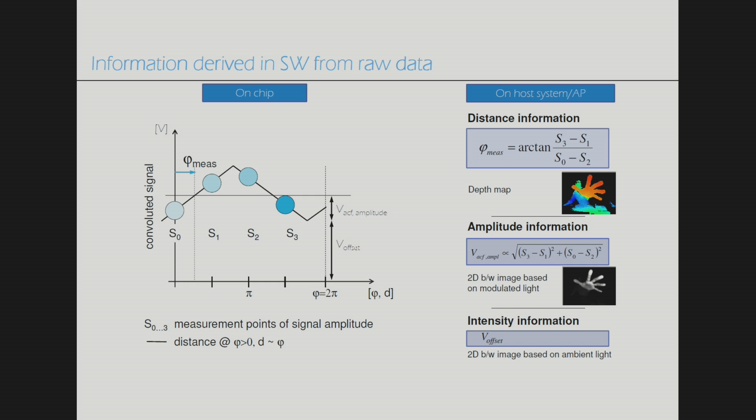So it's very easy to calculate depth on a host system using our technology. So there's not a lot of horsepower needed to really do that calculation. And that is one of the reasons why you now can use PMD sensors in smartphones, because also the calculation power that you need to detect the depth information compared to, for example, stereo cameras is really, really low.